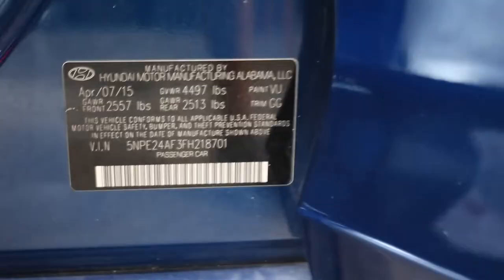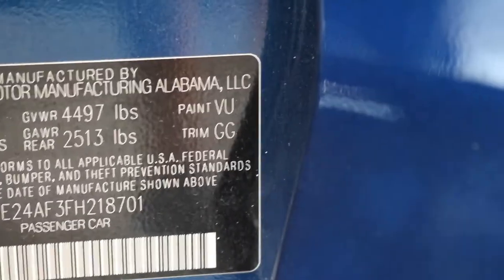And where do we get the paint code from? It's usually in the door jamb. Right on the VIN sticker. Where it says paint, VU, that's the paint code right there.